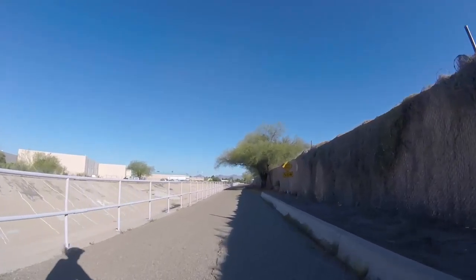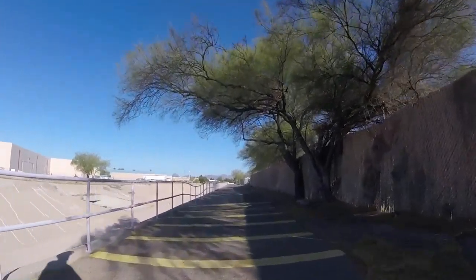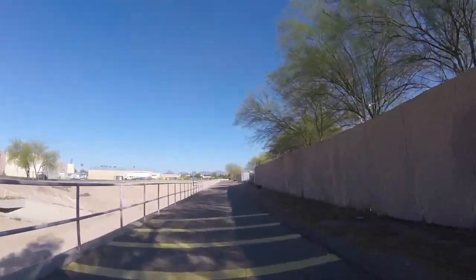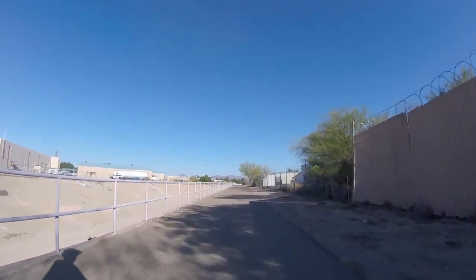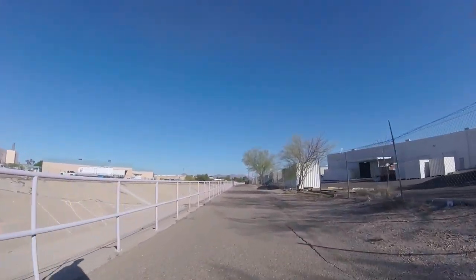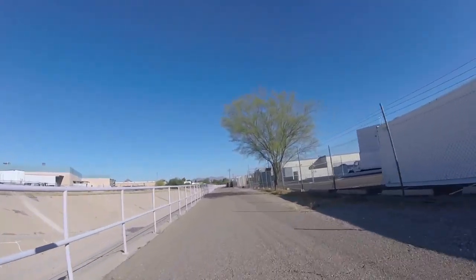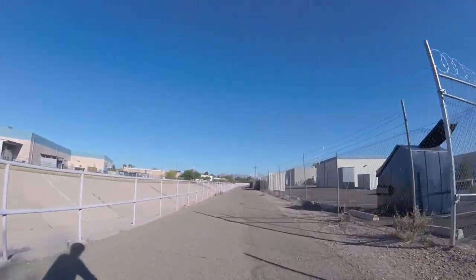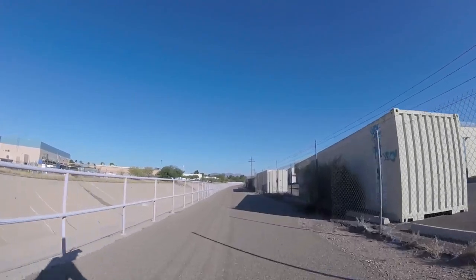The grade of the road changes up here, kind of dips. This looks like an industrial area through here. I saw some forklifts on the other side the other day. There's a bunch of containers.